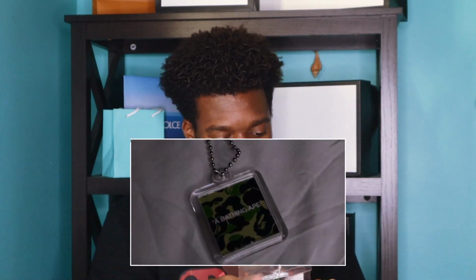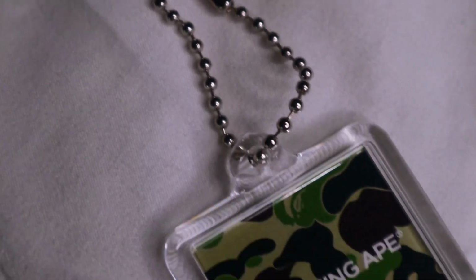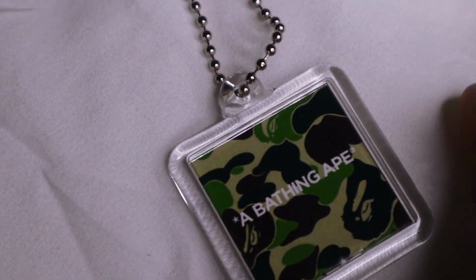Alright, as of right now, I think I feel a keychain, bro. I'm not gonna look. Let me put this over there. Let's go. What? This is dope. I'm gonna put it full screen so you guys can see. It is a Bathing Ape men's keychain, and it's sealed tight. Like, this is actually live.